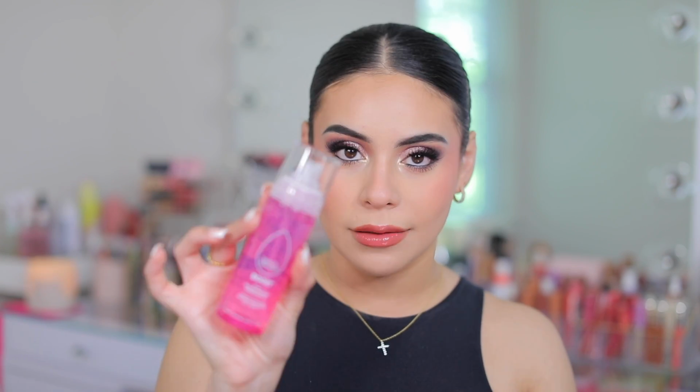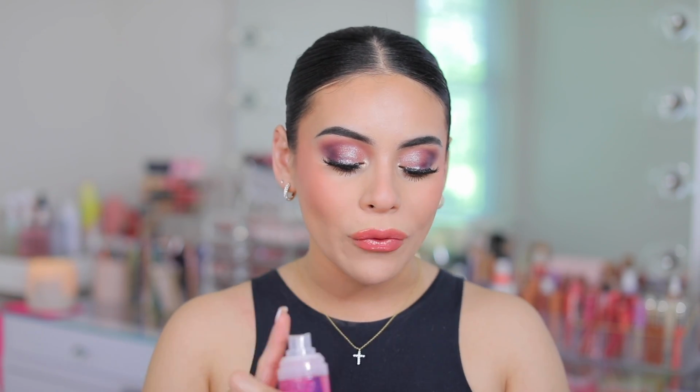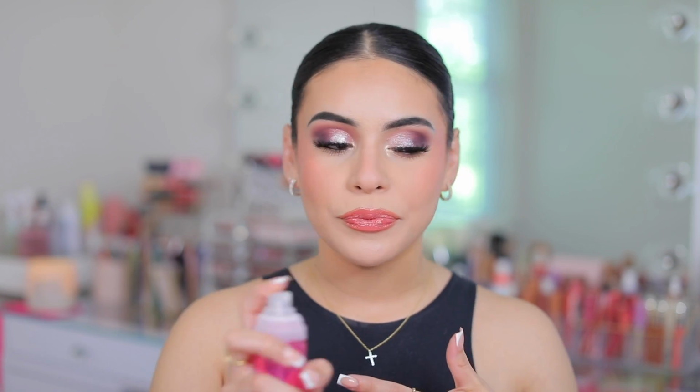Is there anything else that I want to test out? I think that's everything. I'm gonna set this makeup and we will officially be all done with this look. But I'm gonna take the Beauty Blender Boost Spray. I don't really like the way this smells. It does go away. It's not very strong, but it's different. It smells like this candy that I cannot think of, or like this gum that I used to eat when I was younger. I don't know.